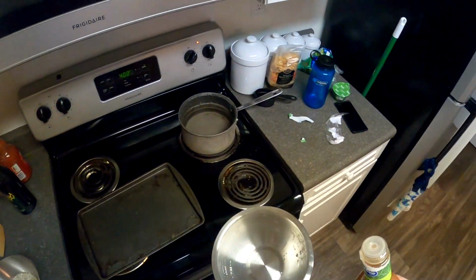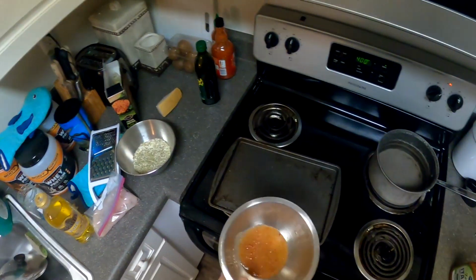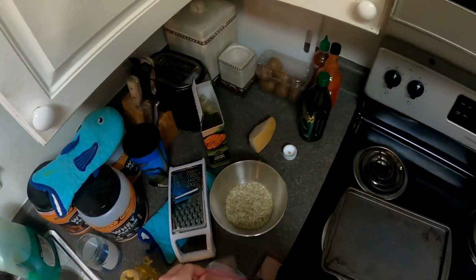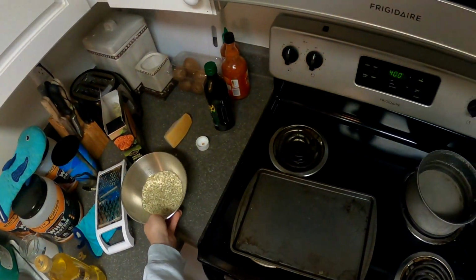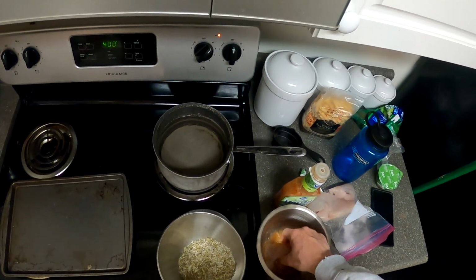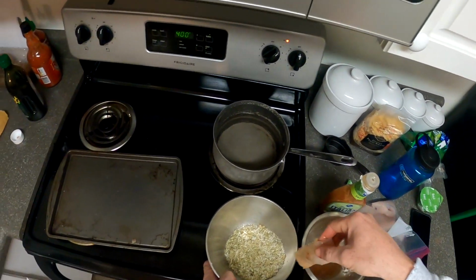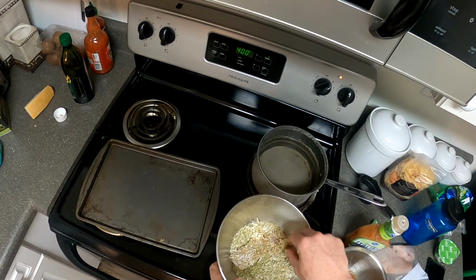Okay, so I guess I'm gonna do this like a traditional dredge, like you would when you're frying, except it's kind of not frying, I guess. I don't know. My friend Andrew Ragus recommended this to me and thought I'd give it a shot. So we're gonna put this in that. Coated like this. Like that. Okay, that actually looks pretty good.